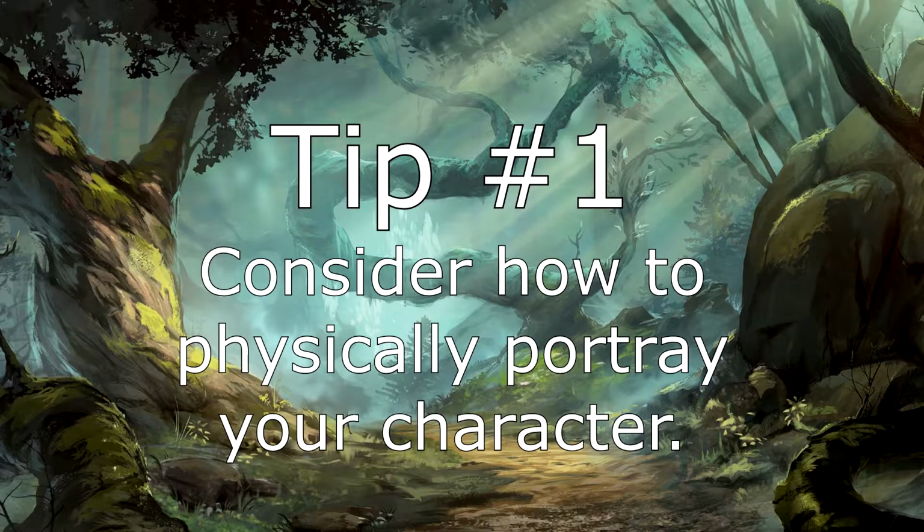Tip number 1 is to consider how to portray them physically. Though it might be a little more difficult to do or show if you're playing D&D online, this is a simple tip to make your role-playing feel a little bit more well-rounded. When you're at the table, consider the physical way you are expressing your character, what they're saying, and what they're doing. If they're more of a sophisticated, noble character, consider standing up straight.